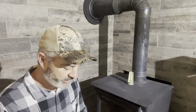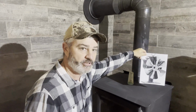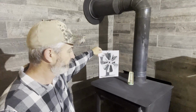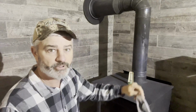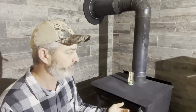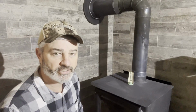The recommendation is that you place these on one side or the other of your pipe, and then you can directionally turn it to wherever you want the heat to blow. If I were to do this again, I'd actually buy 2 of these. I'd put one on each side of the pipe. I think they do a pretty good job, especially if you have a single-story, ranch-style home, or just one long floor to heat. That would work really well. If you've got your stove in the middle of your floor, you can put a fan going both directions. I think that'd work really well.